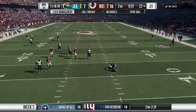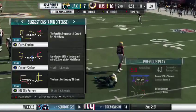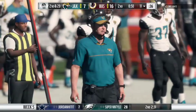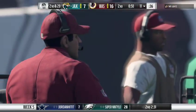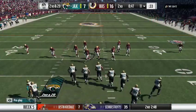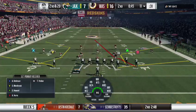Throwing to start the drive. Lynn, he can't avoid the pressure. Redskins get there. The amount of sacks that they've absorbed in this game is absolutely extraordinary. Let's just face it. This offensive line, flat out, cannot handle this pass rush. It's been demonstrated time and time again.